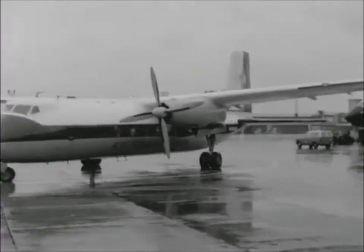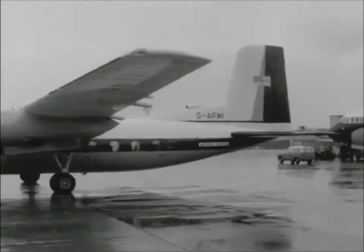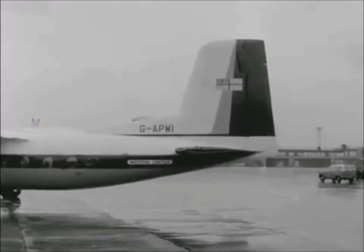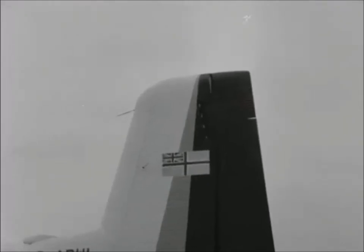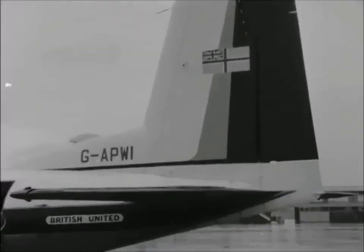This is a British United Airways Dart Herald. The registration number, Golf Alpha Papa Whiskey India, shows it to be the very plane Mrs. Oldfield flew in. Notice the tail plane. It was this that suggested the flight might prove worthwhile.